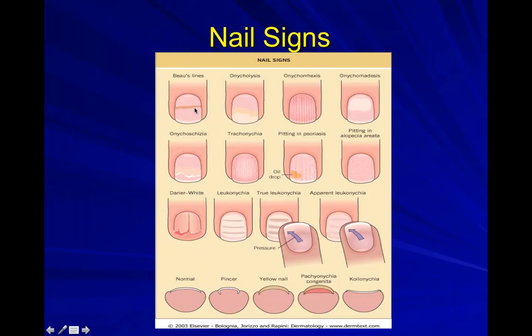Anyway, so yes, this single independent line represents some event that took place in the matrix probably 1, 2, 3, 4, 5 months ago, or almost 6 months ago, that arrested partially the matrix and created this groove or defect in the nail plate. Typically, unless it's traumatic, you see Beau's lines in multiple nails because these are systemic things that are affecting all the nails and all the matrices and not just one individual nail.